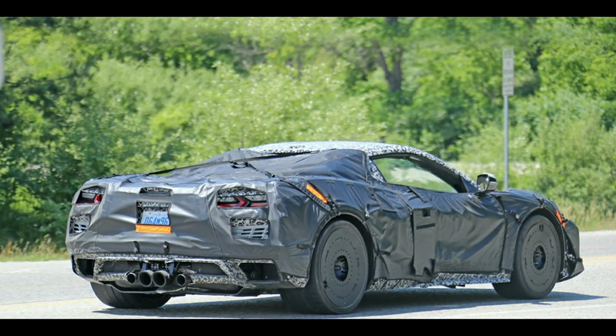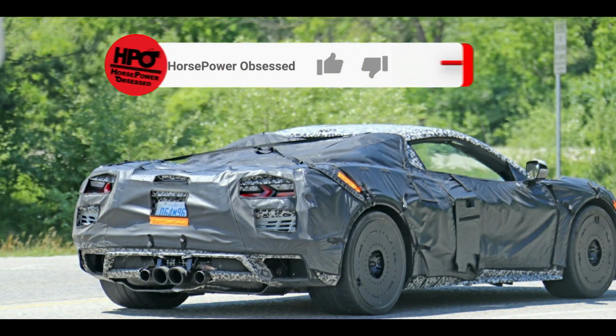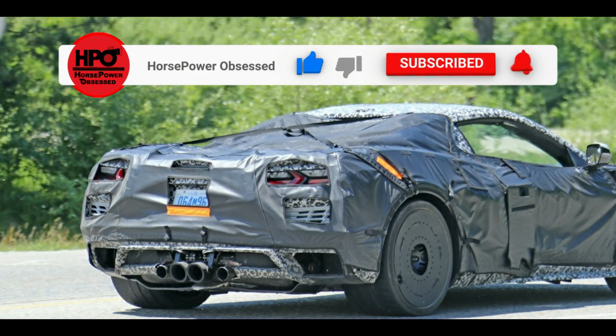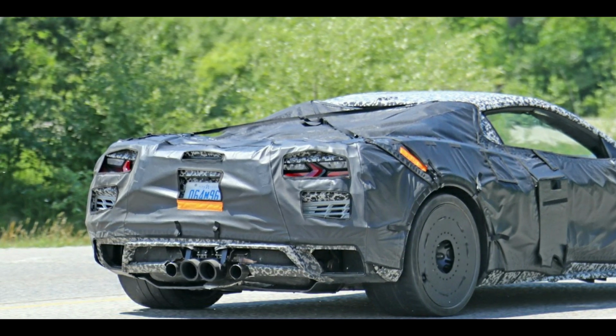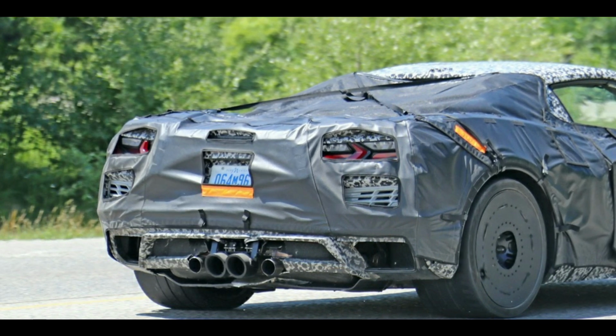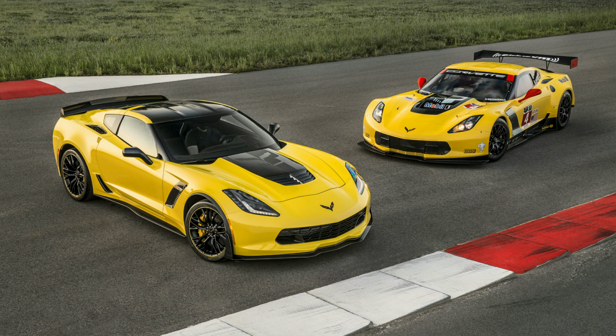That is, until today. So today we got some more spy shots, again from our friends over at gmauthority.com, and they clearly show the C8 Z06 in a slightly different configuration with a center exiting exhaust. Now, we've talked about it before on this channel a couple different times about how the C8 Z06 is likely to mirror some of the C8R appearance and take things here and there to make the car look a certain way. Basically the same thing GM did with the C7 Z06 from the C7R.